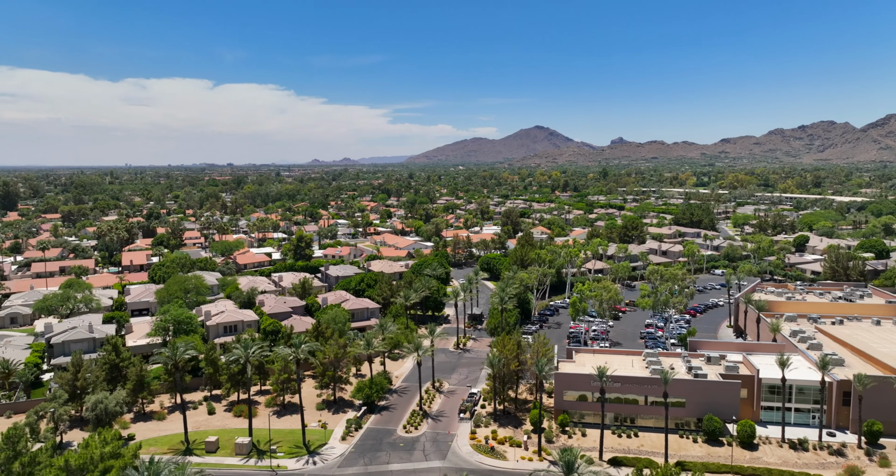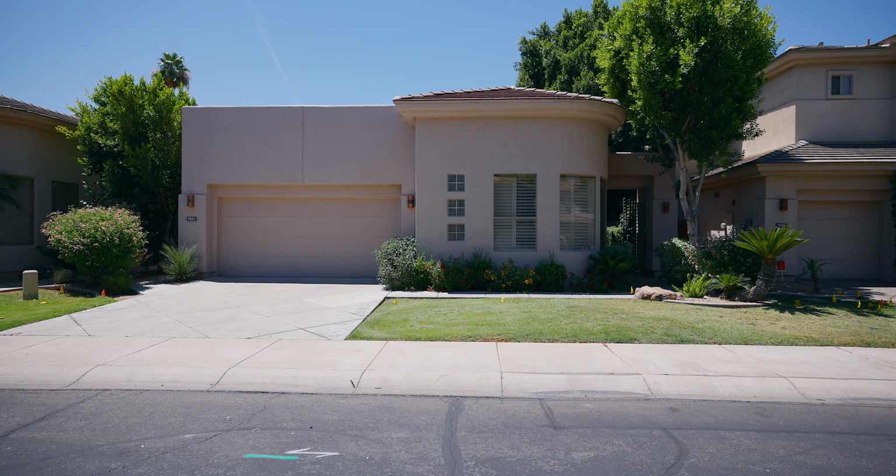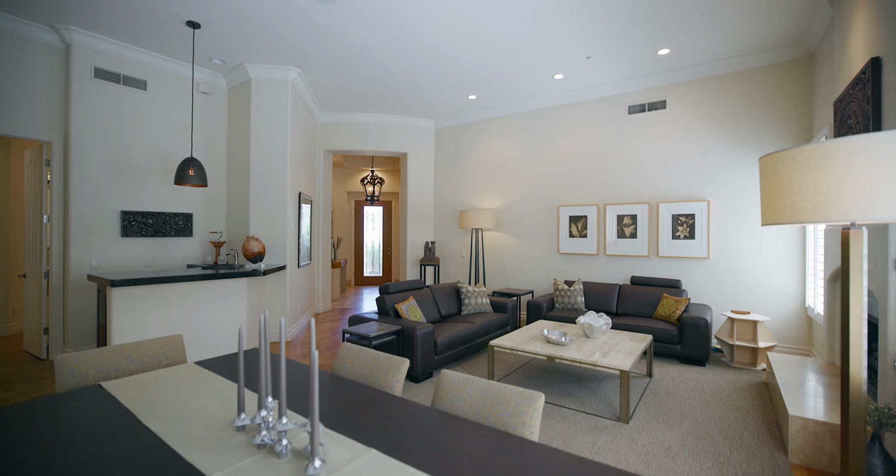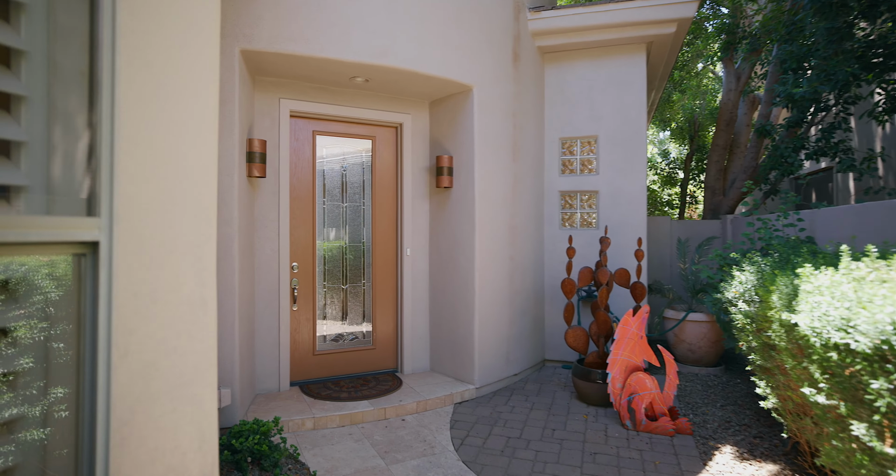I'm super excited to share with you today our newest listing in the highly desired community of Gainey Ranch. Let's check it out. Located in guard-gated Gainey Village, this single-story home has it all. 3 bedrooms, 2.5 bathrooms, and 2,564 square feet. Enter through the enchanting courtyard to a cozy and open split floor plan.